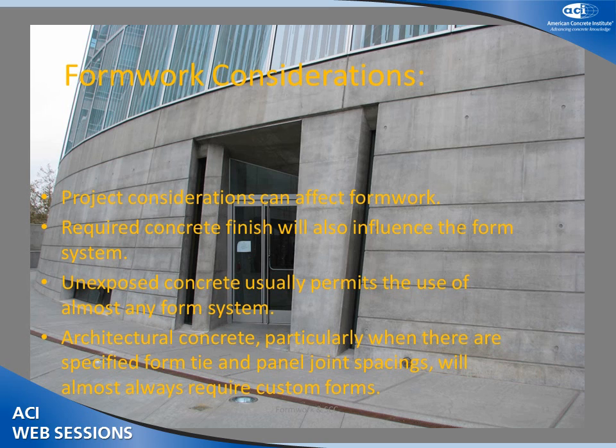SCC can wipe this out. You can place walls literally as fast as you want to, as long as you have the supply. So SCC enables a contractor to do something that they couldn't do, even if they wanted to, with conventional concrete.